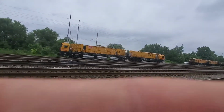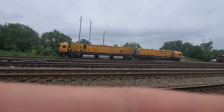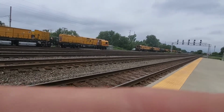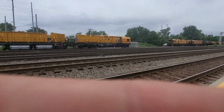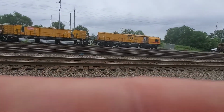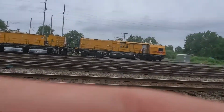Oh, that's so cool. Wow. Elkhart used to be so busy back then. It's crazy now. Ooh, those are GP38 or SD40-2 trucks on that second unit, 619.